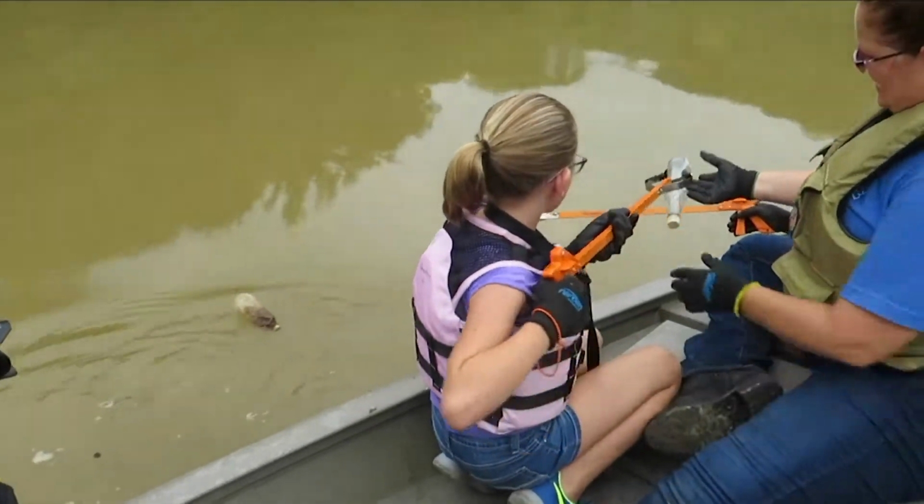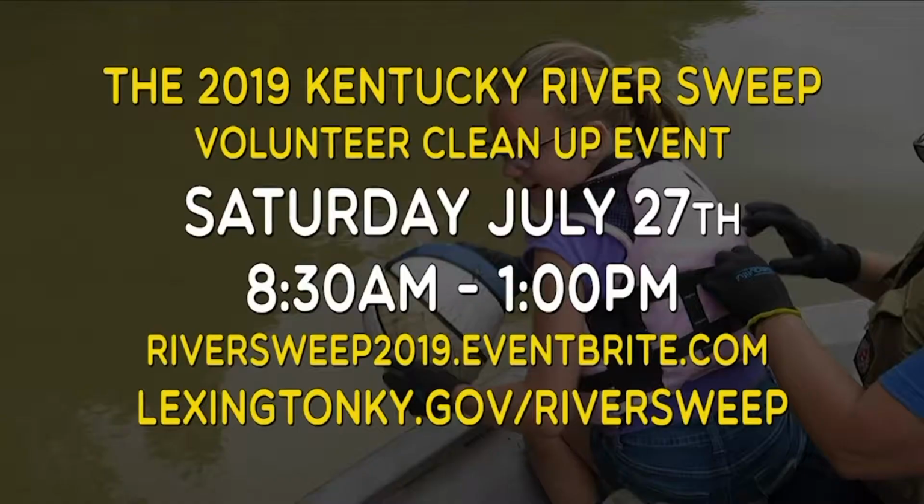You can register for the Kentucky River Clean Sweep at riversweep2019.eventbrite.com, and you can also follow Live Green Lex on Facebook, Twitter, and Instagram for additional updates about the River Sweep and all of our other upcoming events.